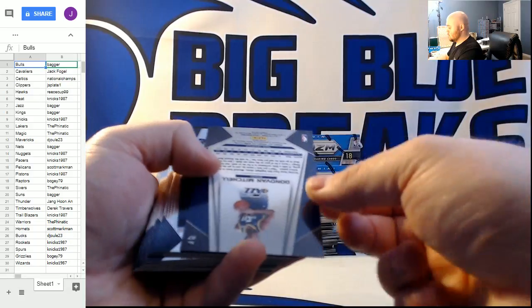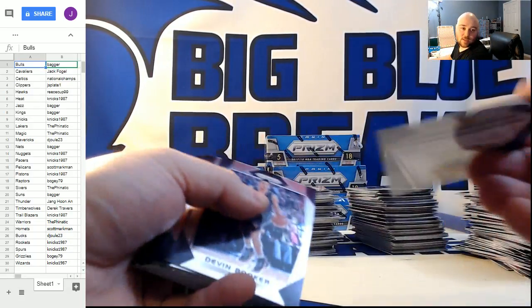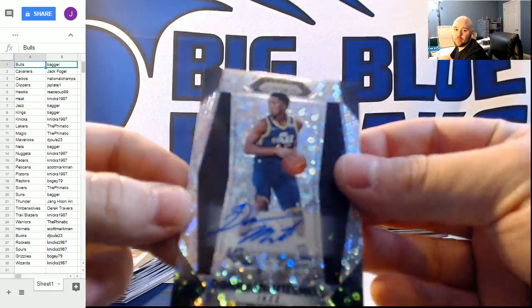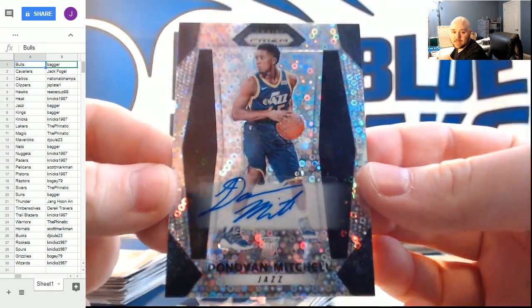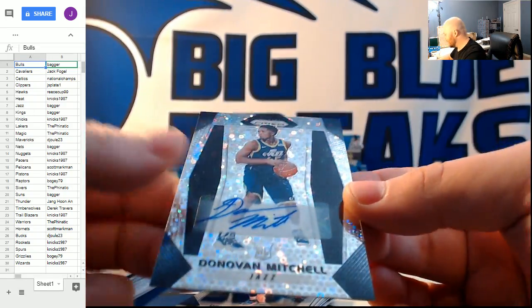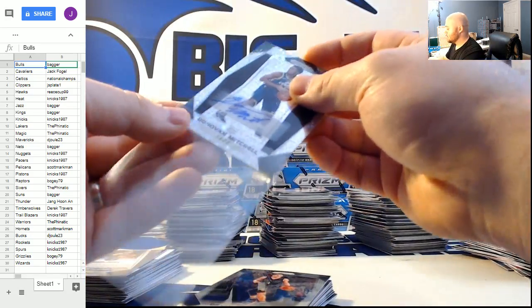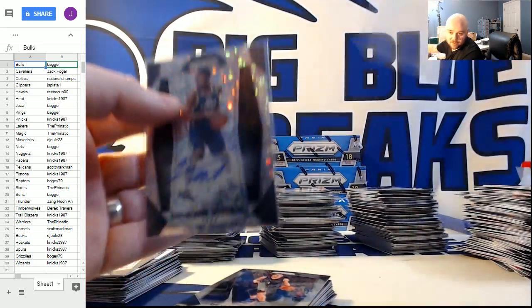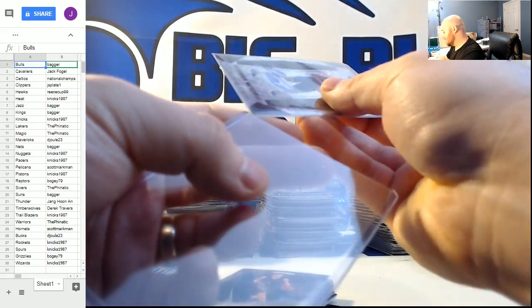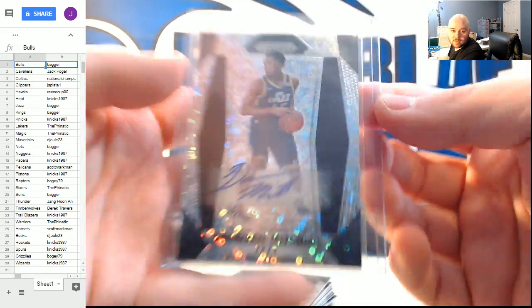Uh-oh. Upside down for the Utah Jazz. Ben. Donovan Mitchell, fast break, silver, Prizm, auto. Sick hit, buddy. The Utah Jazz should be two times every other team in price. Donovan Mitchell just pops out of Prizm fast break. So easy.